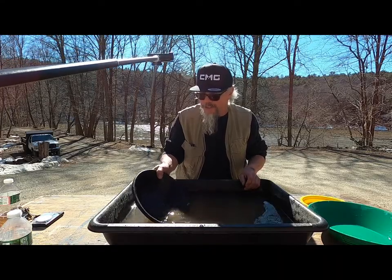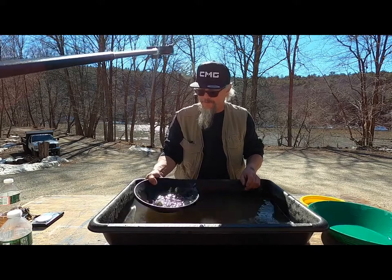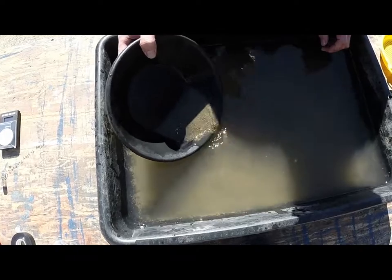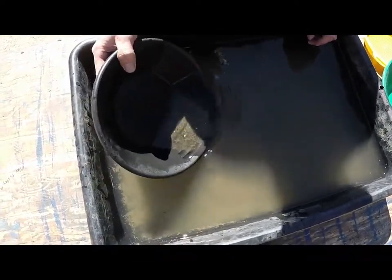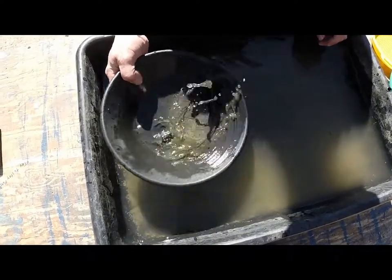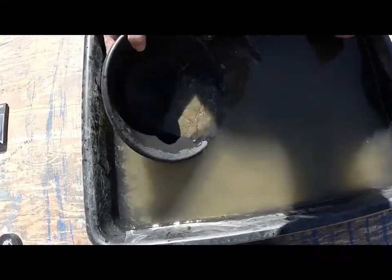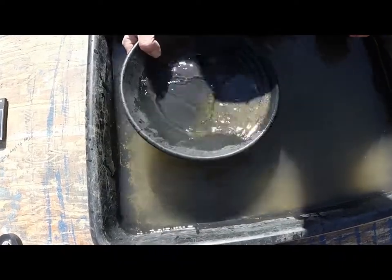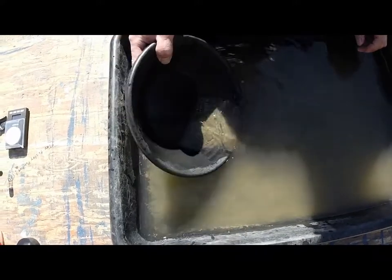Pull it off nice and lightly so you don't lose nothing. Boy, that's a heavy pan. That's taking some work to clear it down too. Oh yeah, it is. Some white rocks in there. Pull them blonde sands right off. Bring her back down. Stratify again.